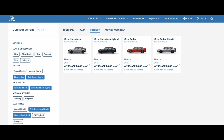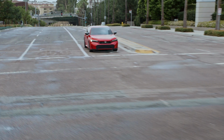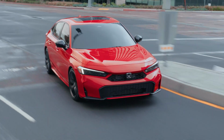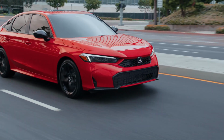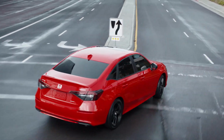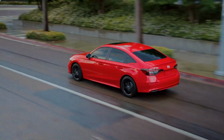On Honda's own website, they're advertising like 4.99% for their promotional finance. That is just absolutely awful. If you go on a website like PenFed, which you don't have to be military or anything to join, all you have to do is put $5 into a savings account and you're automatically a member. PenFed is offering 4.79% interest for 60 months on a new vehicle, beating Honda. That's just insane to me. So I just went ahead and I ran numbers for a 60-month finance at 4.79% for every trim level.